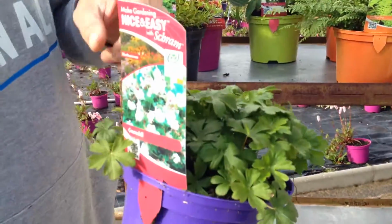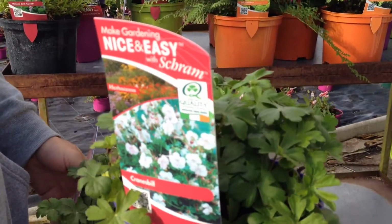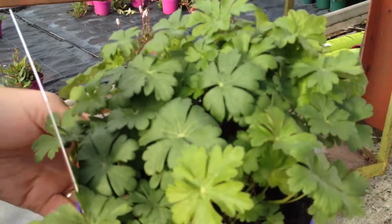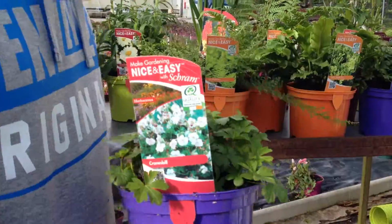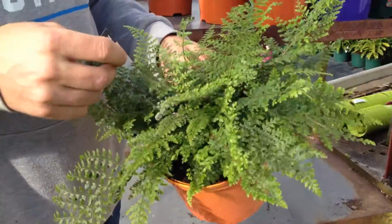I have two lovely evergreen geraniums at the moment. So the white one is the Biokovo, and I've got a lovely pink version in the geranium Karmina. Those two are great for shade, will flower in shade, so good for under trees and the likes of that as well.